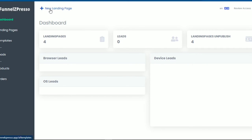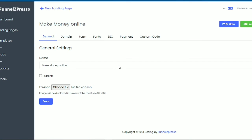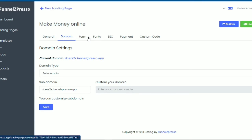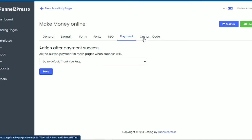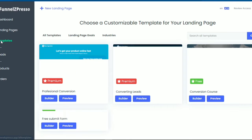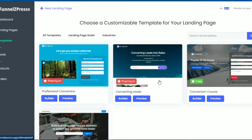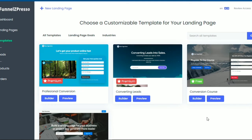You can create a new landing page. So you get here to landing page, and you can check your pages here. You can go to settings and do the necessary: configure a domain, form, fonts, SEO, payment methods, everything, custom code, then the lead settings here. Basically, they have provided you with templates as well. So you can choose the templates you like, and you can search for the templates here as well.